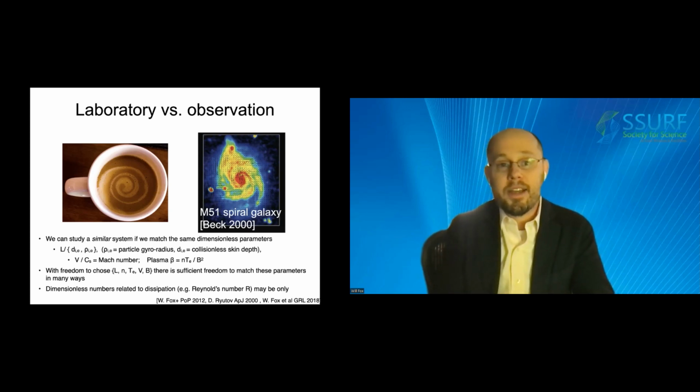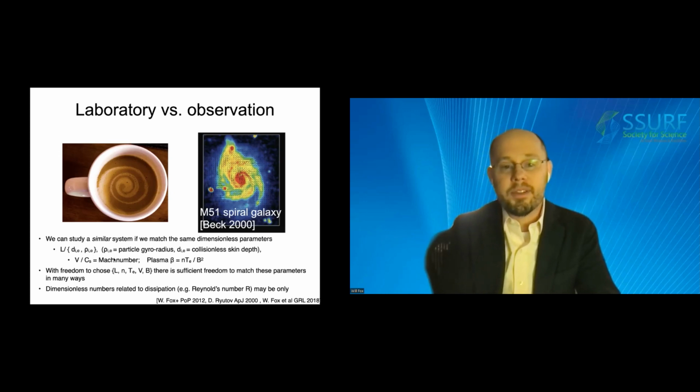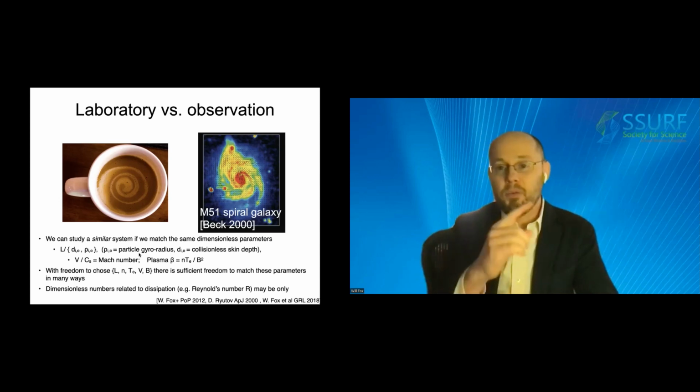In these magnetized systems, there are several dimensionless parameters that I'll come back to mentioning today. One is measuring the system size compared to certain parameters which are related to the plasma kinetic, what I call kinetic or micro scales.